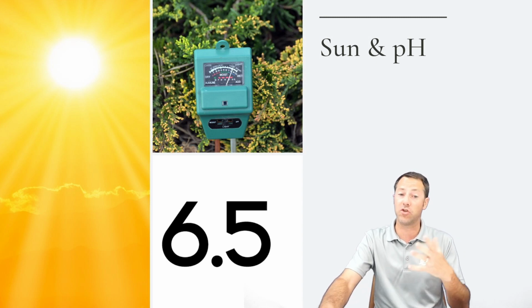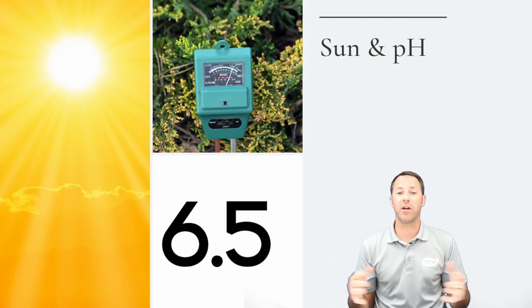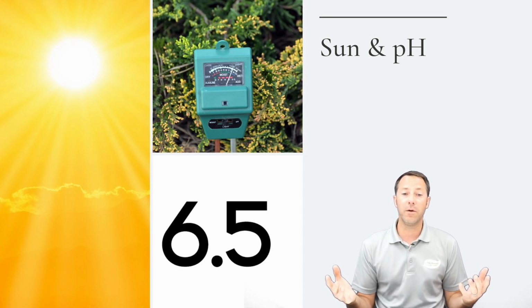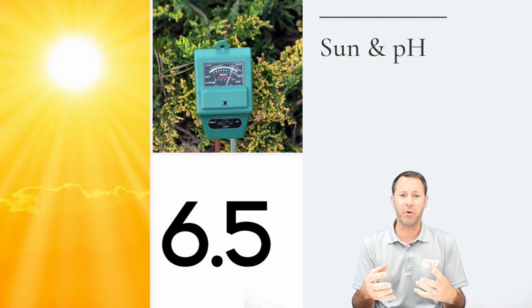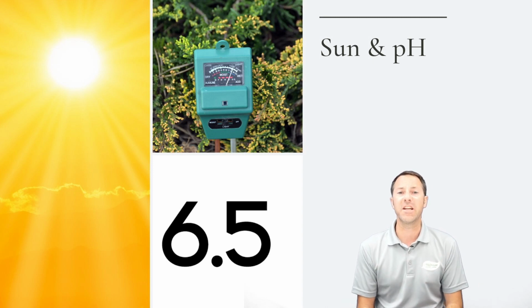So, and then pH is super important. Our pH here in the Hampton Roads area is typically naturally around a 5.5, and a rose likes about a 6.5. So we always want to do a pH test. We do free pH tests here. You can just bring in a little baggie with some soil in it. Dig down about 3 to 4 inches where you're going to be planting your roses, and we can do a free pH test for you and get you in the right range.